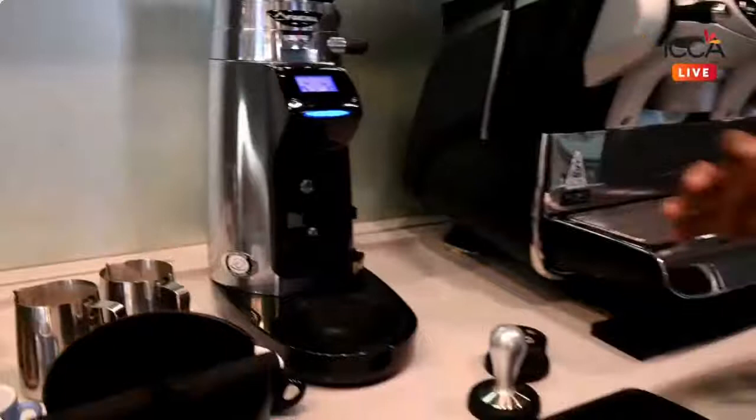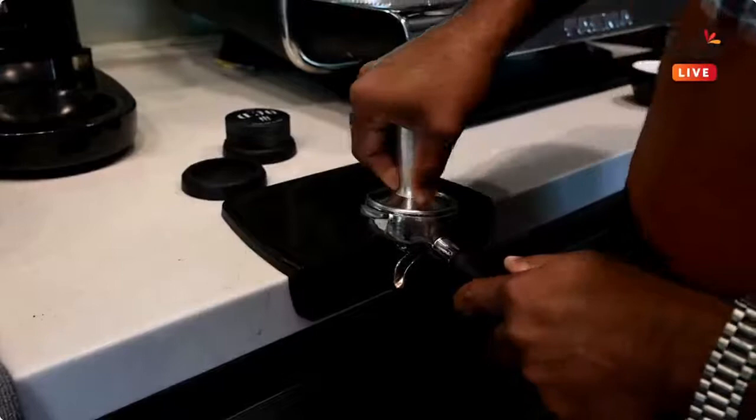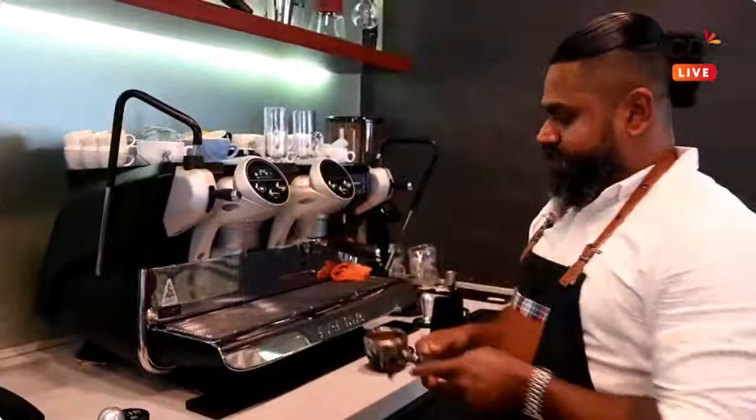Again, everything remains the same. You go for a nice distribution, give a decent tamping, like a firm handshake, a nice twist. Make sure there's no coffee left on your rim, so it will not spoil your gaskets. You can purge your group head and go for extraction.